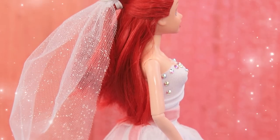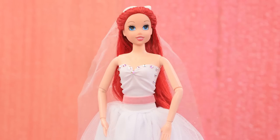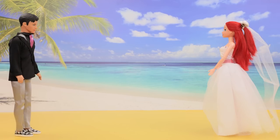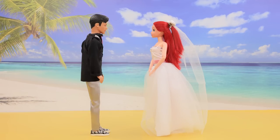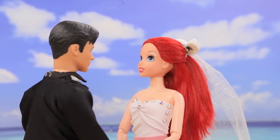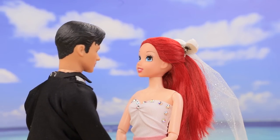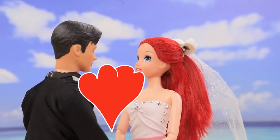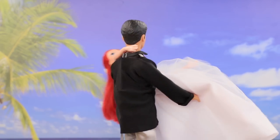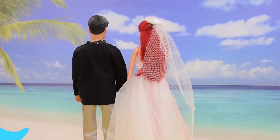Such a beautiful bride! Ariel looks amazing in her wedding dress! I can't wait for my prince to see me at the end of the aisle! The wedding is going to take place on a tropical island. It'll be nice and close to Ariel's underwater kingdom. Eric, do you take Ariel to be your wife? I do! Ariel, do you take Eric to be your husband? I do! It was a real fairy tale wedding! And not long after, Ariel found out she was going to have a baby!